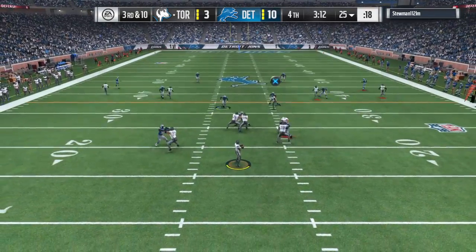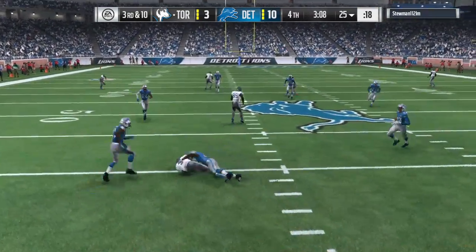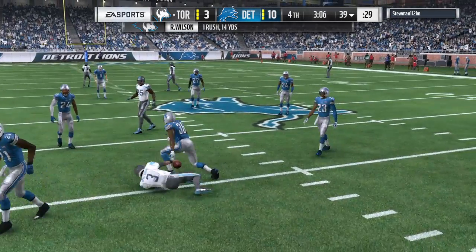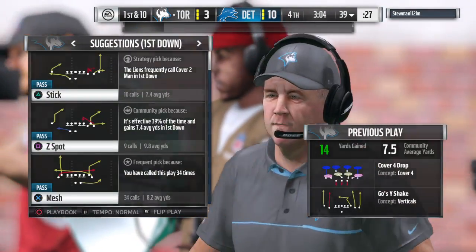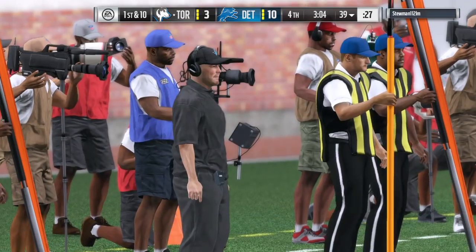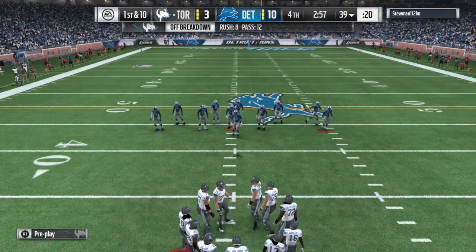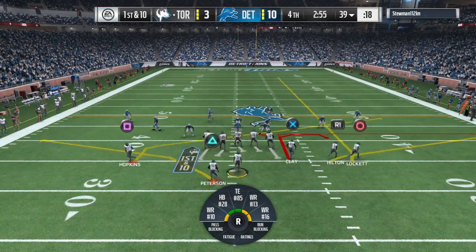On 3rd down, Wilson being chased out left. He may try and run for this. And he's got the first before he's brought down at the 39-yard line. Now that definitely hurts because the mindset is getting a 3-and-out there, and they don't get it done. They give up the scramble and a pickup for a 1st down.